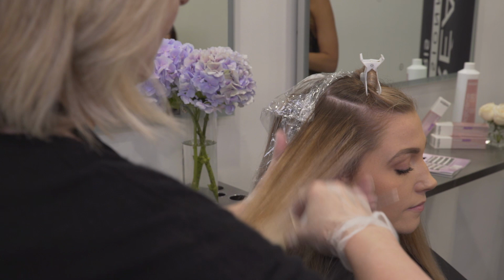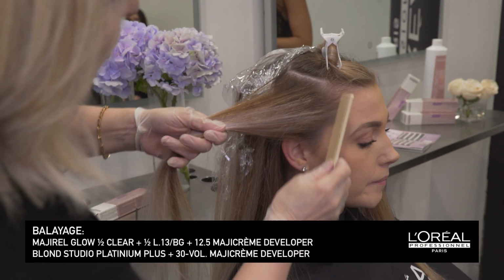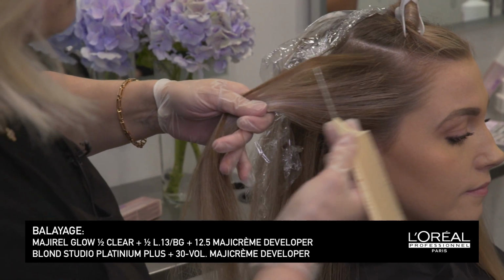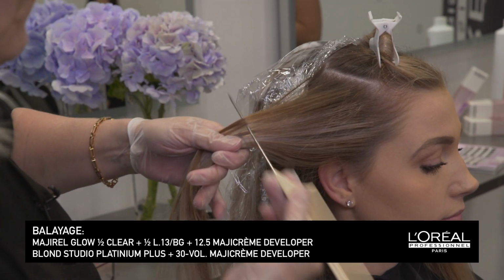So you can see we're going in, we're doing a classic balayage as we do, and where she's already really light, I'm going to be using my lightener, and where she's warmer in between, I'm going to be using my Glow Light so that I can neutralize more of those tones.